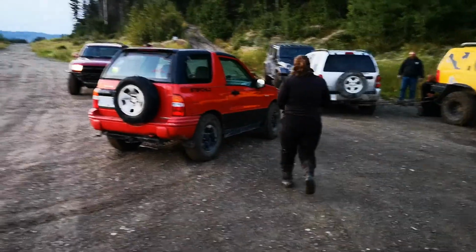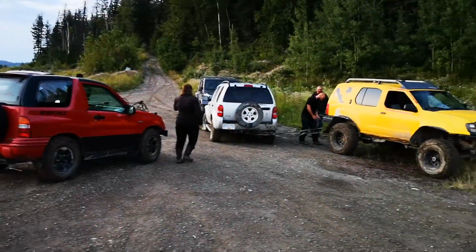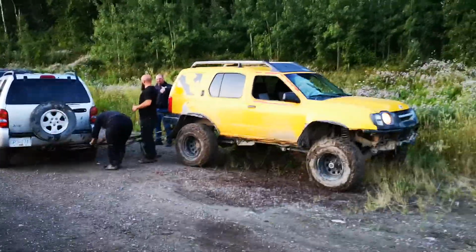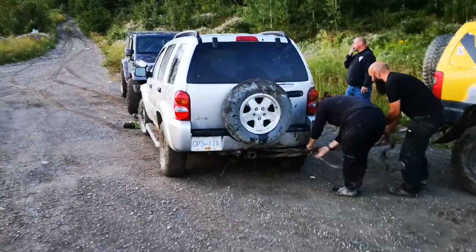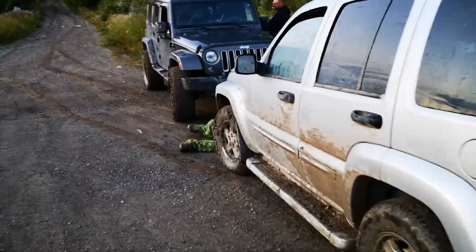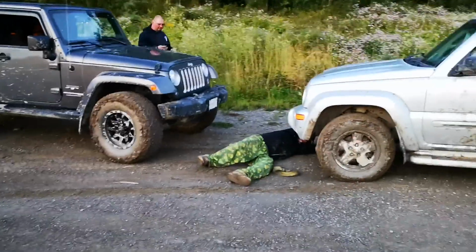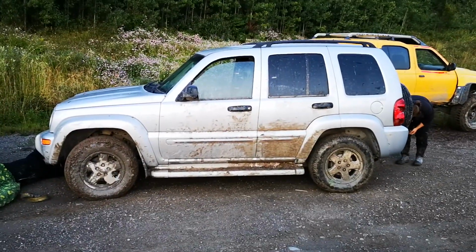So everybody, we made it back to the bottom of the trail. Towed the stolen vehicle back down. An epic group effort. I think this is a Jeep picture op gonna be happening for sure. Lady's gonna be glad to get her Jeep back.